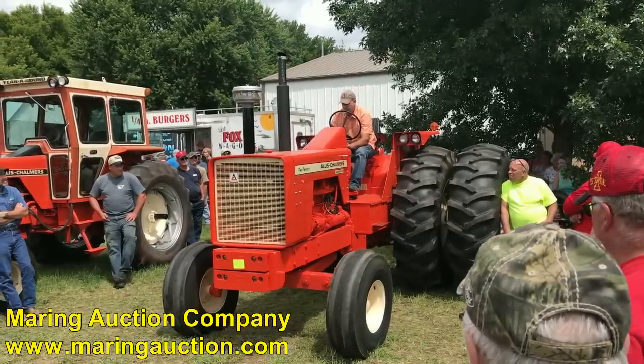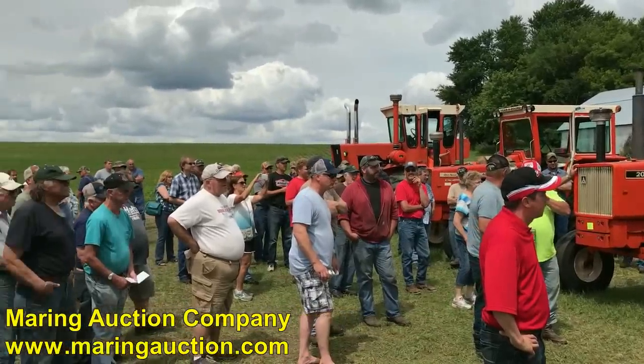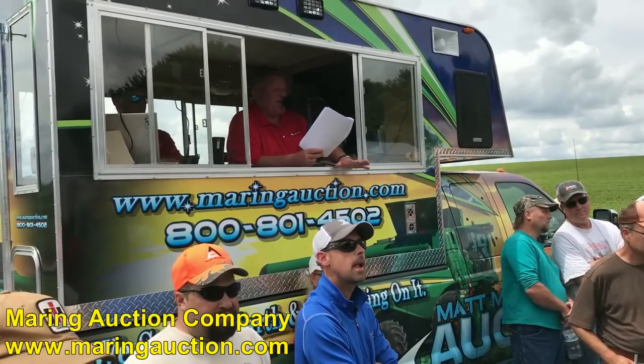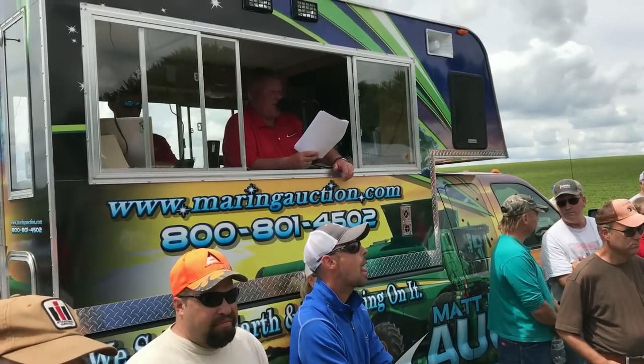Good, thank you, Dennis. 1972 Allis Chalmers 220, two-wheel drive. There are new 20.8-38 duals back there. As you can see, they're brand new. 3.2 hydraulic, front weight, 1,000 PTO.